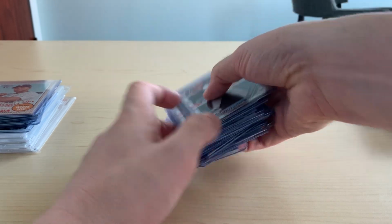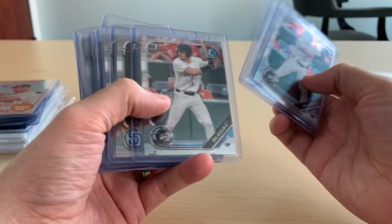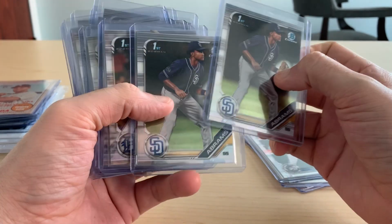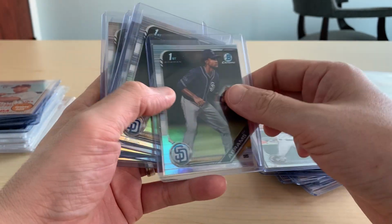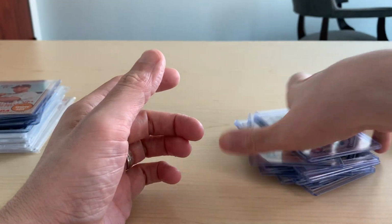And then I picked up this 2019 Bowman Chrome lot. Got Bleday. It's both base chrome and refractor, so got some Bledays, a couple of C.J. Abrams, a couple of Riley Greens, a couple of Corbin Carrolls, and then I got refractors of Bleday, Abrams, Green, and a couple of Carrolls. So that was a trade.